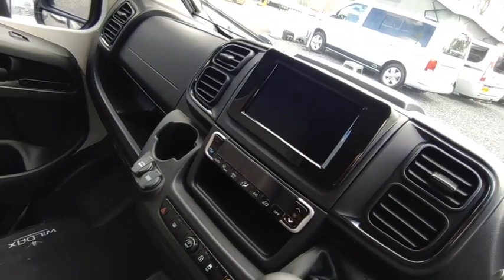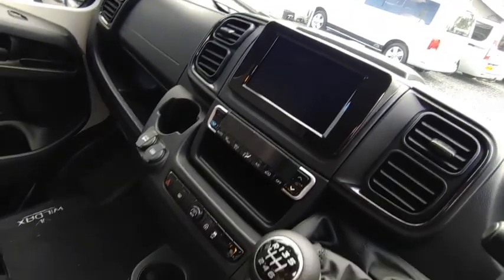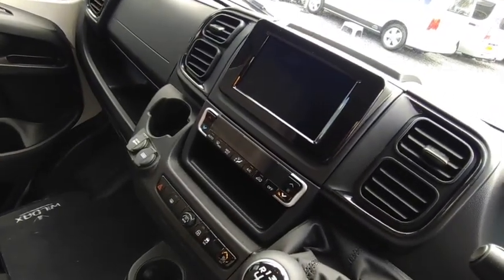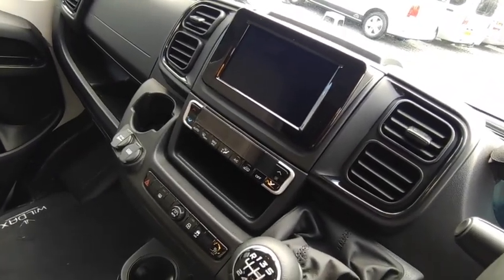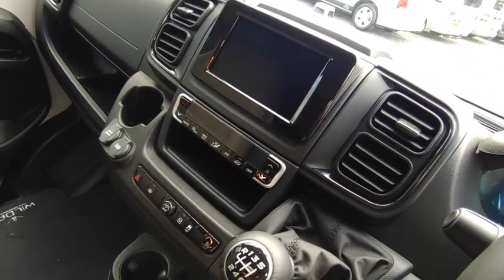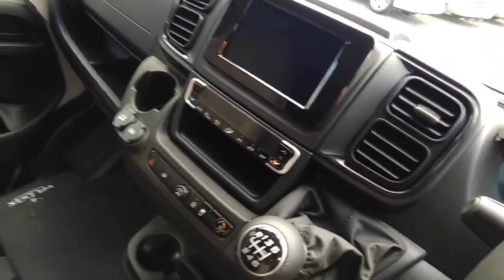It's not sat nav anymore, but it's got Android Auto via a cable and Apple CarPlay, which is wireless, and that will allow you to control your sat nav from your phone, display it on the big screen there, and control it from the big screen, which is much better.